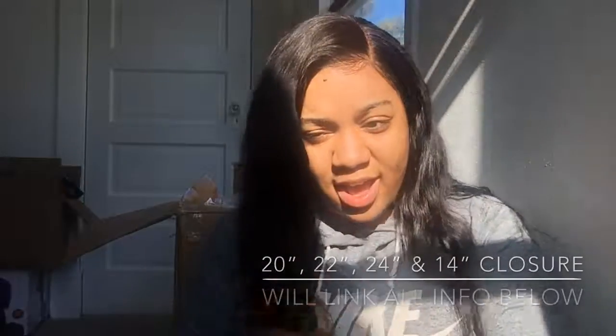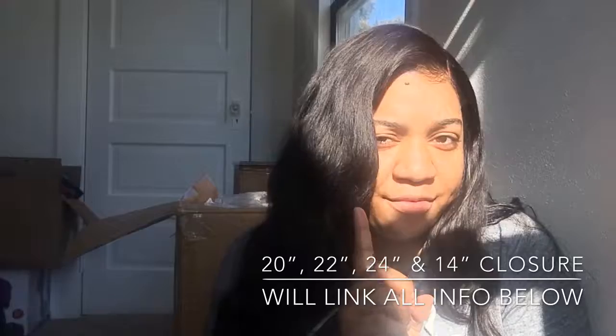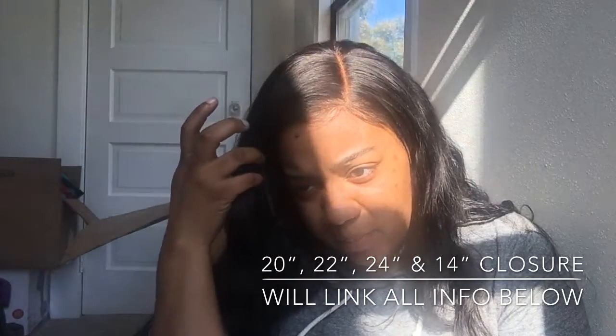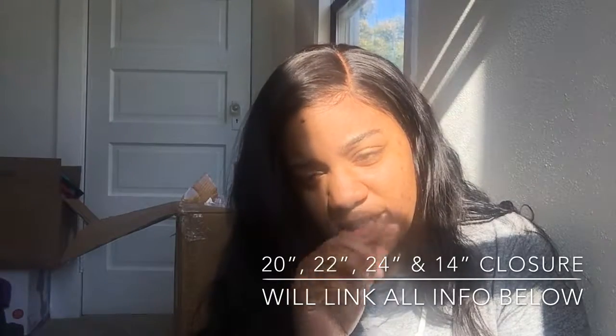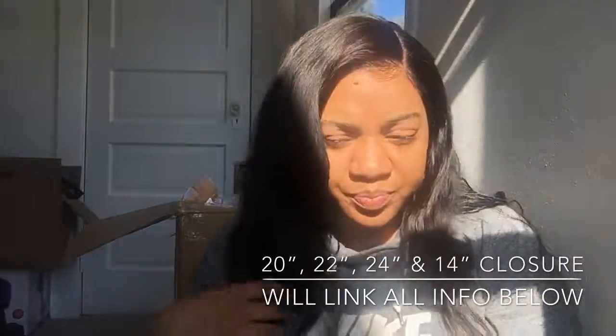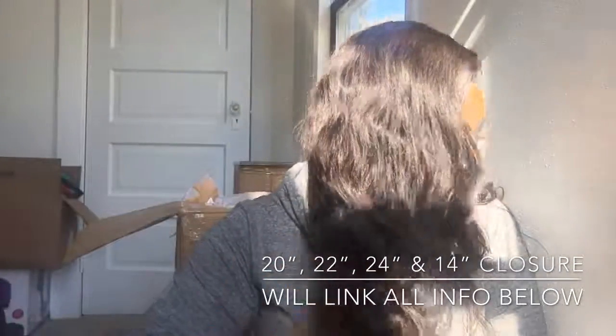I forgot to mention the specs of the hair. The longest that I have is 24 inch. So I have 24, 22, and a 20 inch with a 18 inch closure. It's either 18 or 16. But yeah, comes to here on me. It's really long, true to length and everything. I made sure because I do measure. But yeah, everything is so cute about this hair.